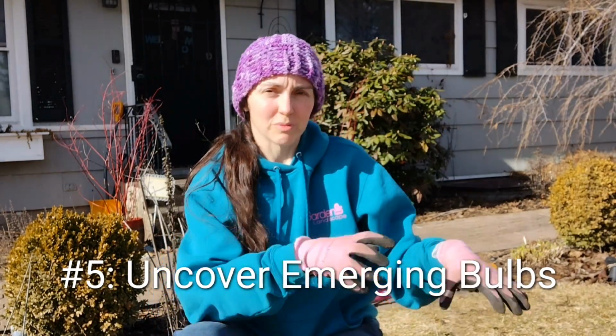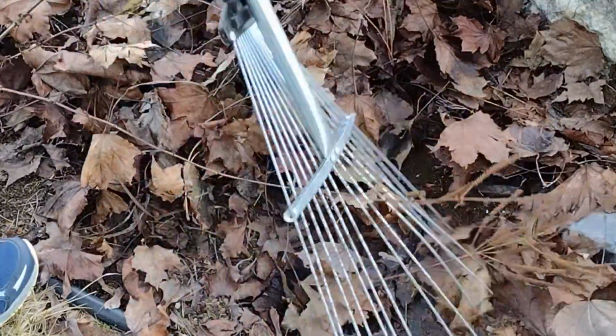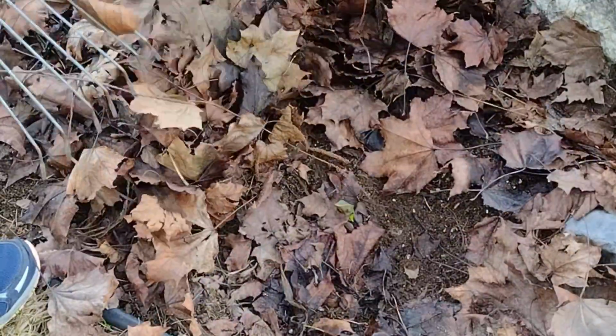Number 5, uncover emerging bulbs. So these are the bulbs that you planted last fall. They're starting to poke up now. If they're covered with leaves, they won't be able to get through that mat of leaves, so you'll want to uncover them so that they can start photosynthesizing.